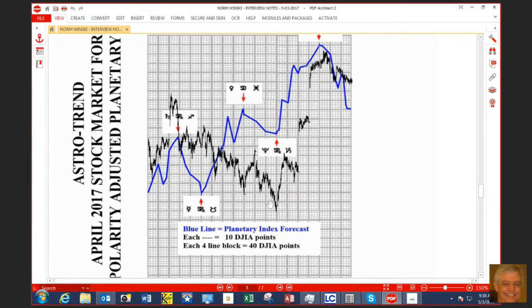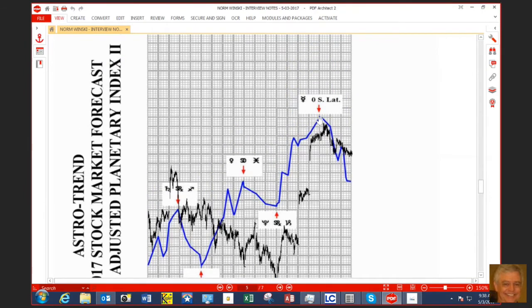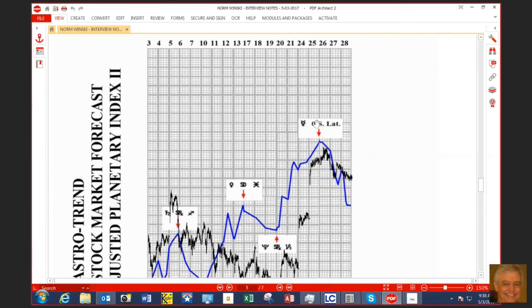The S&P bottomed over here when Venus turned direct on the 13th. That was the low on the S&P for the month. This was the low for the Dow on the 19th, Mercury going retrograde. That was a retest of the high of the 5th. And so all these points worked. Here we go, there's Pluto. That was the low for the Dow. And then we rallied all the way up to when Mercury got to 0 south latitude on the 26th, which was also new moon. That turned out to be the high of the month.